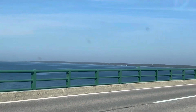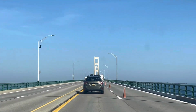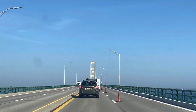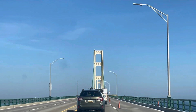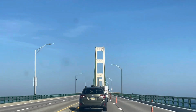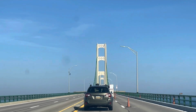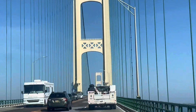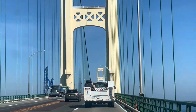And so we're going to spend a little bit of time over on Mackinaw Island. Mackinaw Island, if you're not aware, is an island located in the Upper Peninsula that does not allow any motorized vehicles. You walk the city or you ride a bicycle. Those are your two modes of transportation on this island. So let's take a look and see what the island is like.